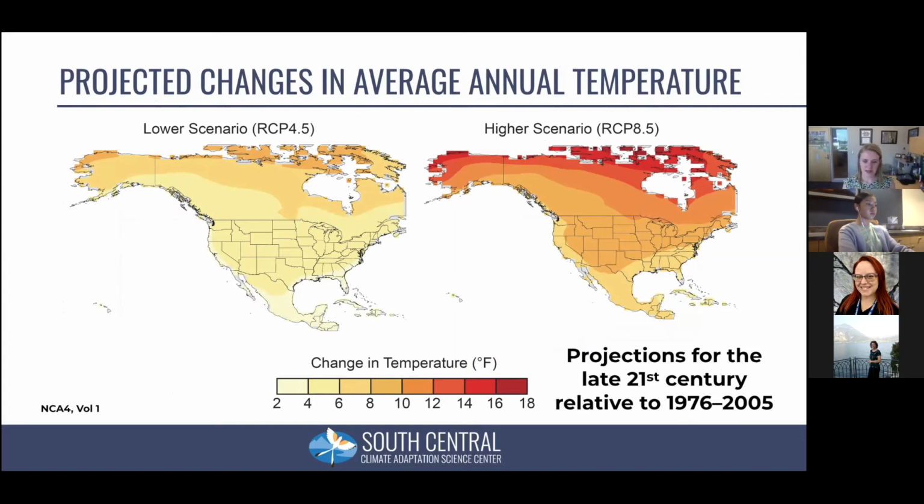We can look at those scenarios as graphics or in this map form, where we can see how things might change across different geographic locations. So these are those global climate models showing us what temperature might look like across the United States and North America over the next, I believe this is for 2100, so towards the end of the century. Again, we see that lower end scenario not warming near as much as the higher end scenario, but in either case, we do expect some amount of warming, which is important to plan for.